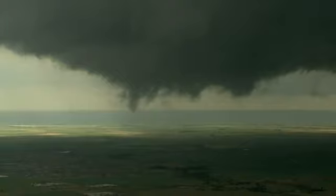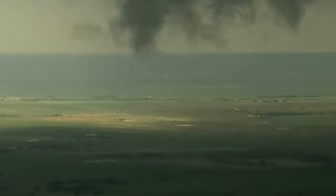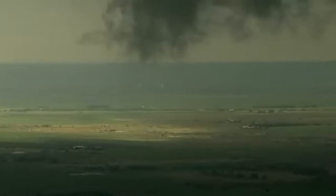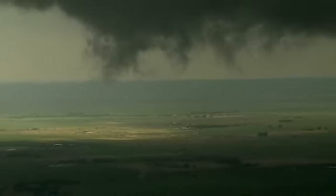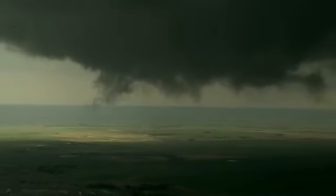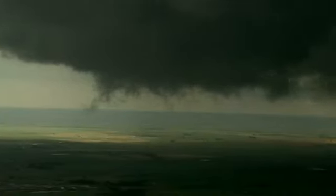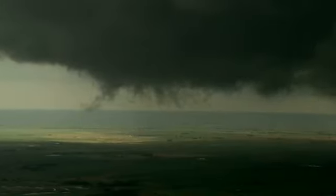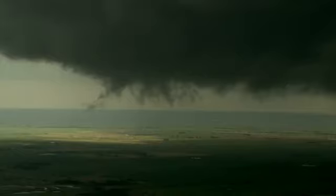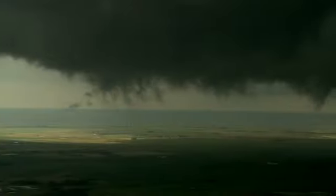So you can see the bottom of that wall cloud, and there it goes again. Like I said, it was cycling around. It's on the ground. I can see it. It's on the ground right now, David. There it is. There's the dust coming up. Lighten up just a little bit.